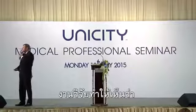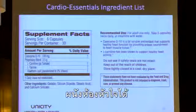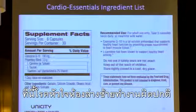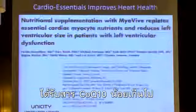Studies have shown that a combination of CoQ10, carnitine, taurine, and Vitexin from hawthorn can help to supplement the ventricles of the heart. Now, in left ventricular dysfunction, what happens is that the heart has smaller amounts of carnitine. It has smaller amounts of CoQ10 in it. So, study done here.